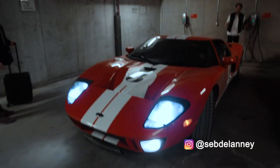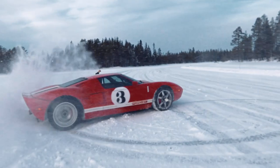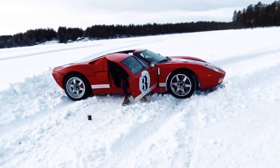That's a Ford GT parking in a Tesla car park. So sorry, Elon Musk. Yeah, I mean, yeah, that'll do. Let's go! Ford GT completely stuck.